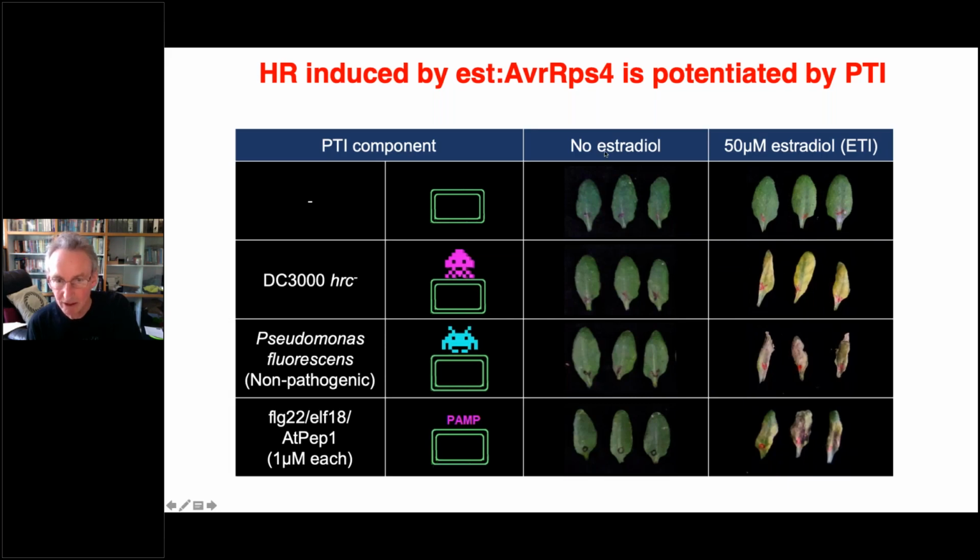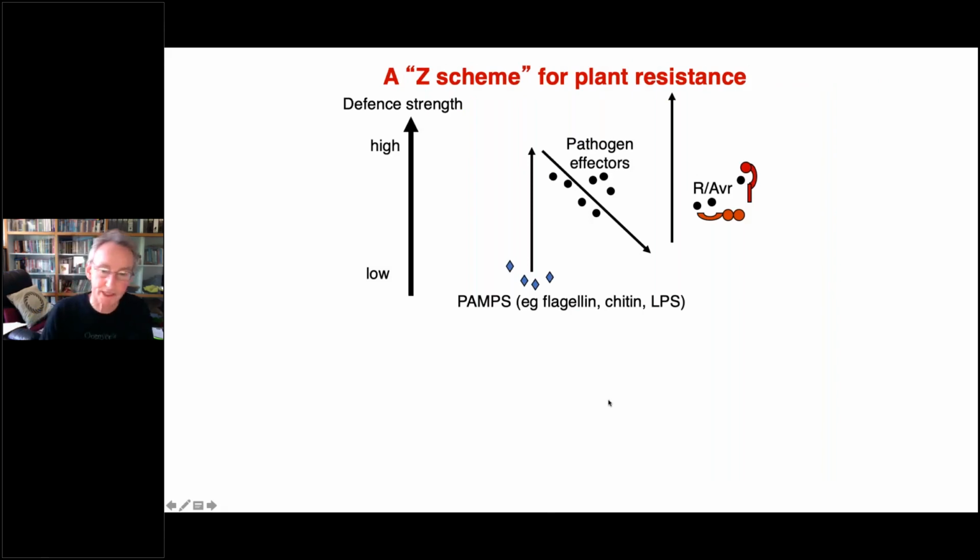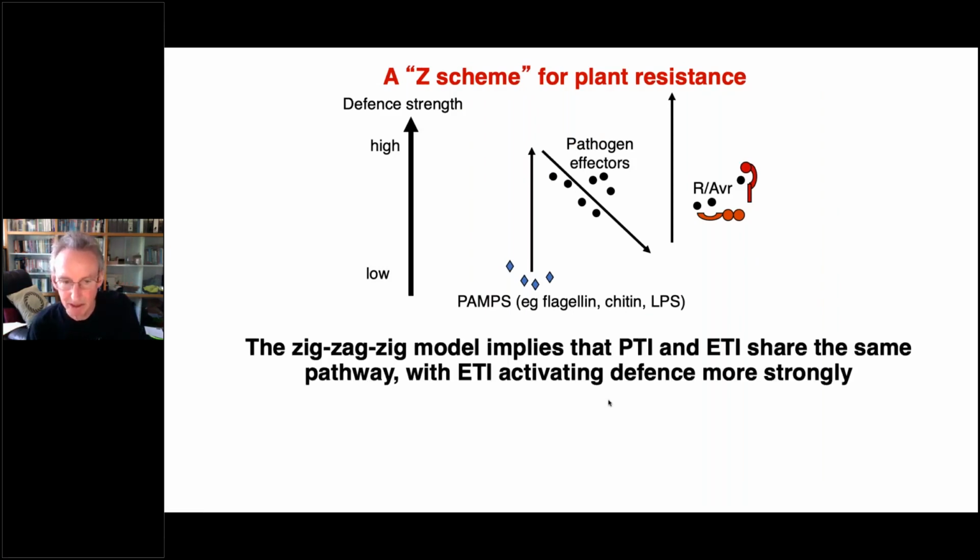So if you deliver HOXC mutants or FLAG22 or a mixture of PAMPs or Pseudomonas fluorescens, which is not pathogenic, you don't get an HR. If you induce with estradiol AVRPS4, you don't get an HR. But if you have both, it doesn't matter which PAMP it is, you get the hypersensitive response, you get the programmed cell death. And this requires MAP kinase activation. There's data on that in the paper, but I don't have time to go through that in detail. So that's why we say mutual potentiation. The PTI is potentiating the HR associated with ETI, and ETI is potentiating PTI.